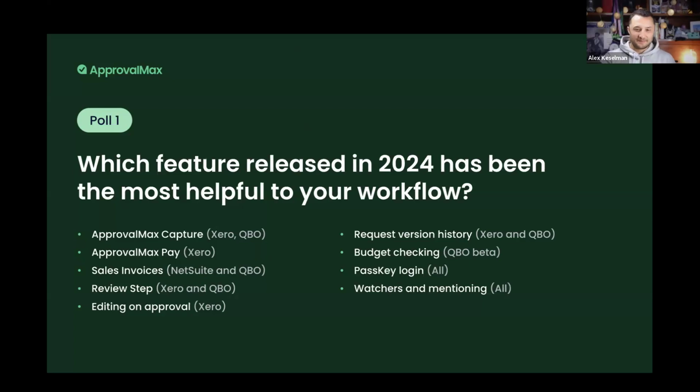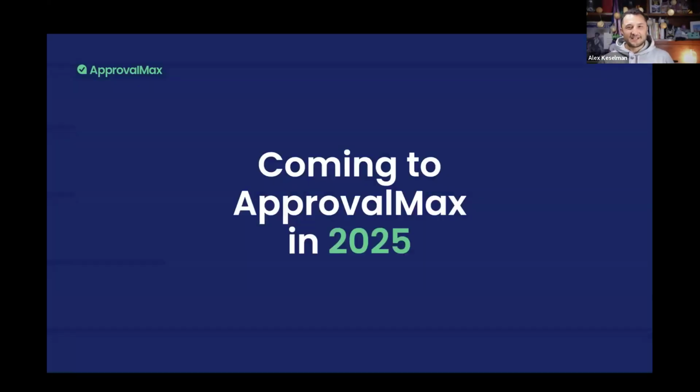Perfect. For 2024. So now some even more exciting parts. It's always great to talk about what's going to be next for ApprovalMax, and having this investment money and having more time and more projects that we can work on, I cannot wait to show you what's going to be next. And of course, these are just a few things that we're going to work on in 2025, because there's lots more.